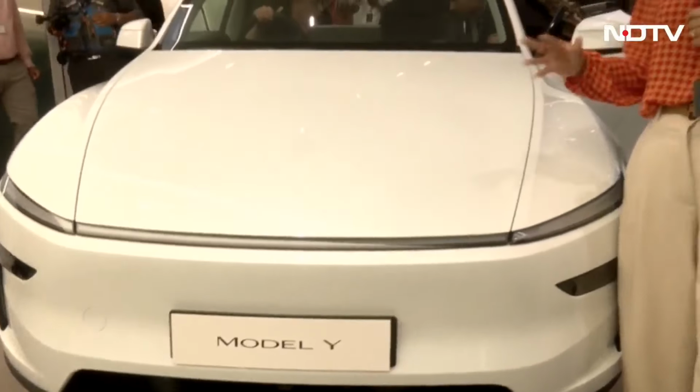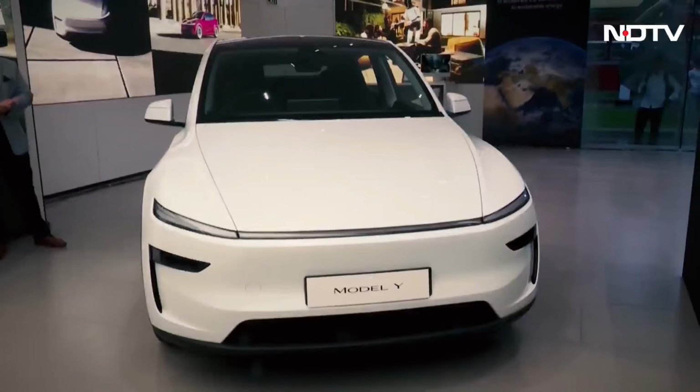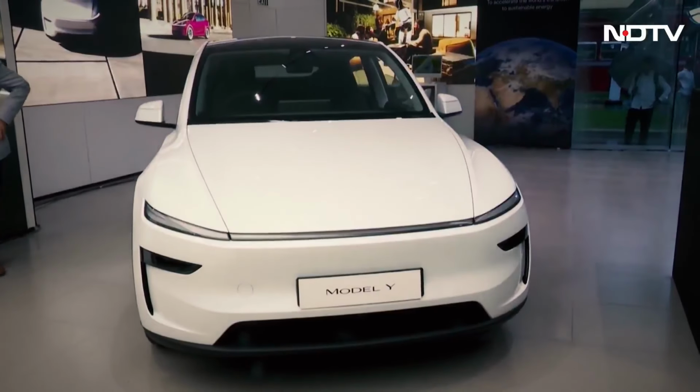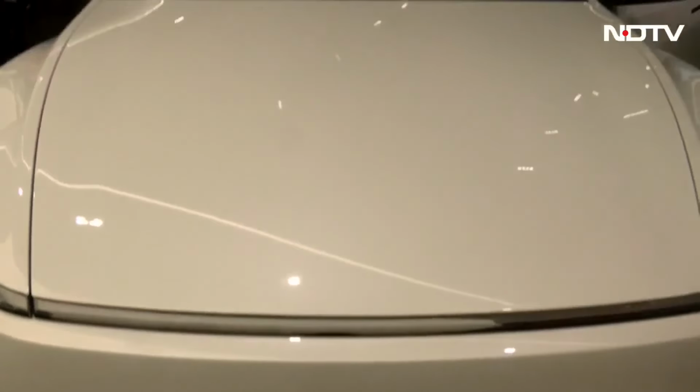The front looks not so much like an SUV, but on the side, because of the stance, it starts looking a little bit more like an SUV. It still looks a little bit fish looking or shark looking at the front to my mind.